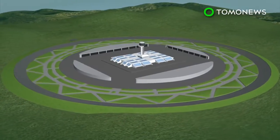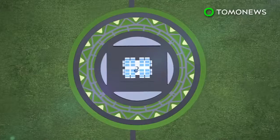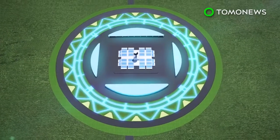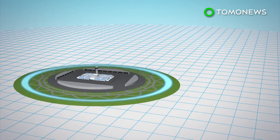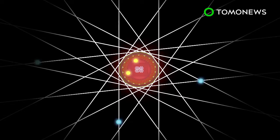The group proposes constructing a 3.5-kilometer wide circular runway with banked sides, divided into 18 runway segments, with the airport terminal in the center of the circle. The length of the circular runway would be equal to 3 straight runways, while being able to handle the air traffic of 4. Circular runways would allow planes to land and take off at any point in the circle.